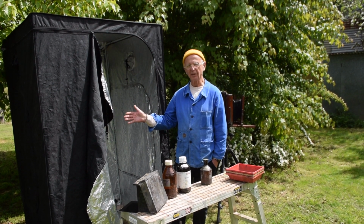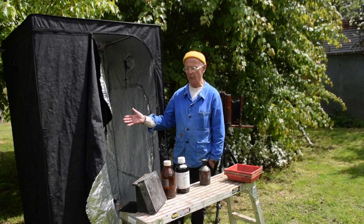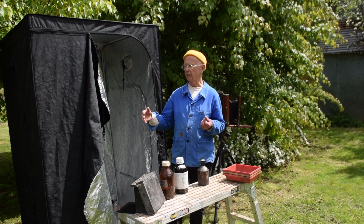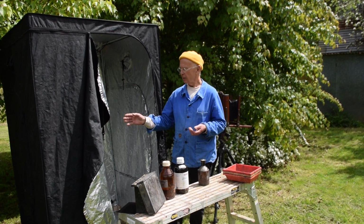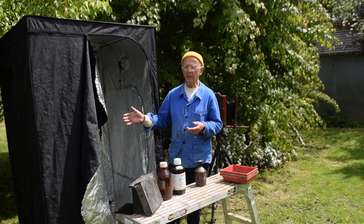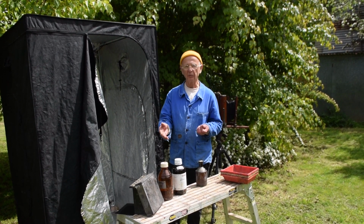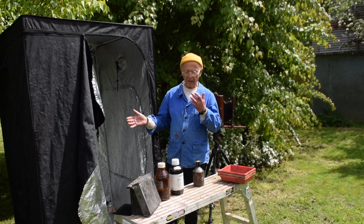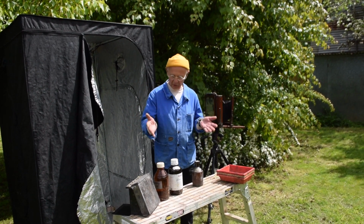But we've got this tent here, which is kind of convenient, 21st century. And that has to be accessible to where you're working. I'm not going to work in here this time, just to show you. When we do some real photography, we'll use another darkroom, just for ease of making the video. But we can have a look at the materials.